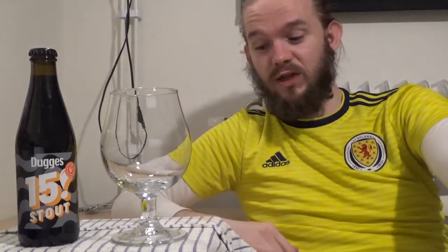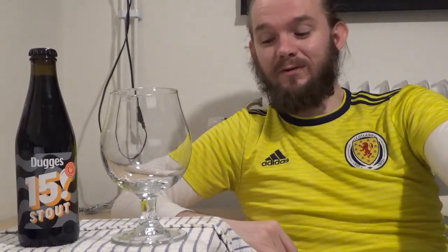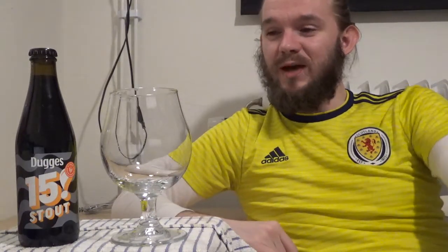These guys are very good at a diverse range of styles, and this is one of the Swedish breweries that you really do want to check out actually. So yeah, highly recommend any of the beers that you can get from Dugges. Pick a style you like and you will be in for a bit of a treat with these guys. So yeah, that's all I can really tell you about Dugges Brewery for the moment.